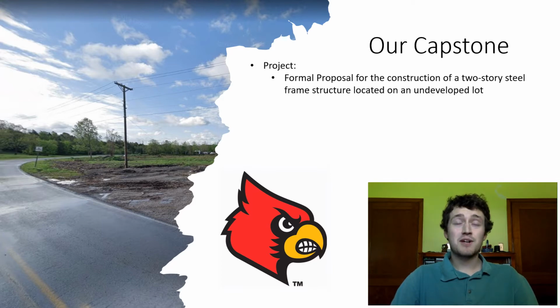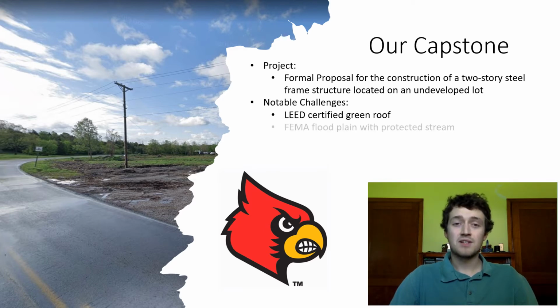As you can see above, our project consisted of the design from the ground up of a two-story structure with parking, hydrology, traffic, and site design, all on an undeveloped lot in the east end of Louisville. There were a few design challenges which were of significant consideration, mainly including our client requested a green roof design, which we suggested as we thought that it was a very good idea.